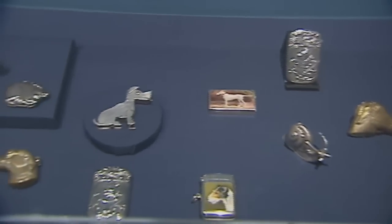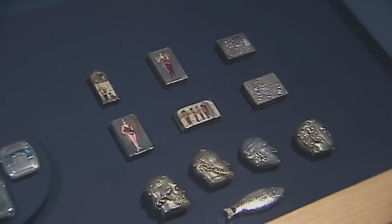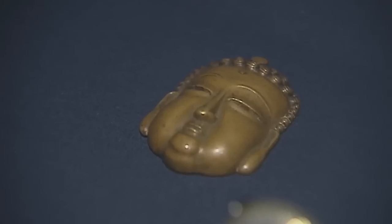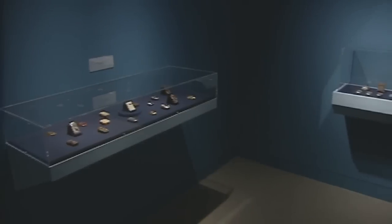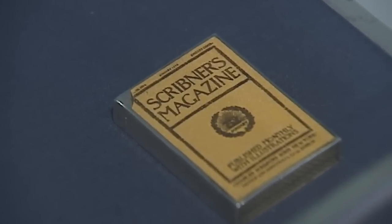Everything in match safes represents what happened from the period of about 1830 to about 1920, once the lighter became ubiquitous, and the Zippo lighter pretty much killed match safes. Most people don't know what match safes are because they're not in use at this particular time.